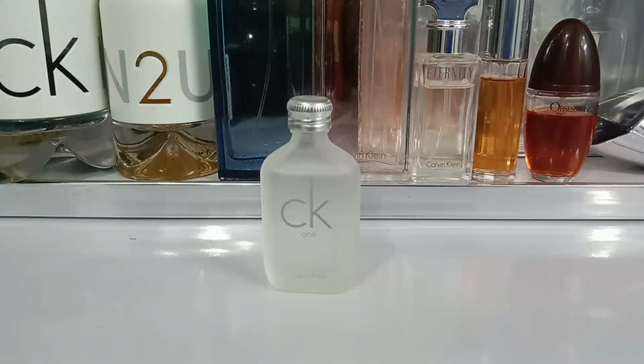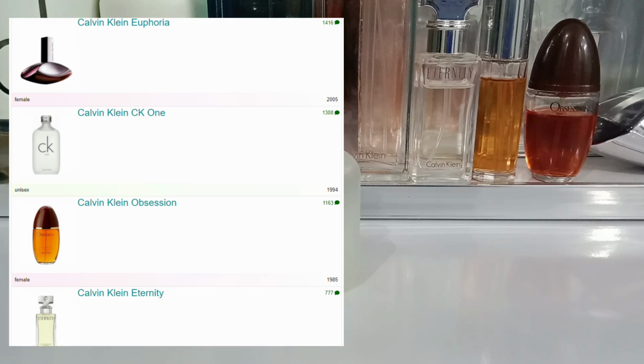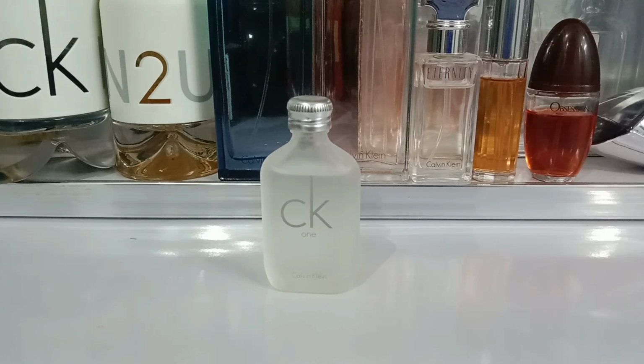Today I am taking a trip down memory lane with Calvin Klein CK One. This is the most popular and the most sold from Calvin Klein, just like Euphoria. This was launched in 1994, probably the first unisex marketed fragrance and also a successful one, selling millions of bottles within its first year. It is Calvin Klein's best-selling fragrance.